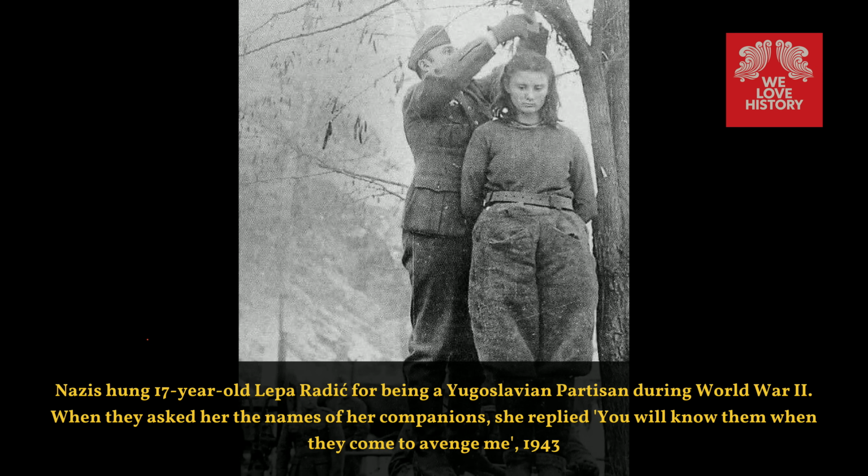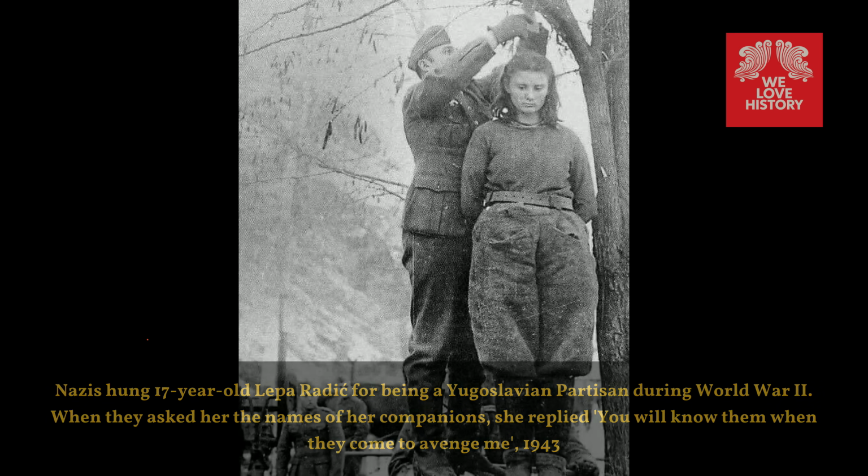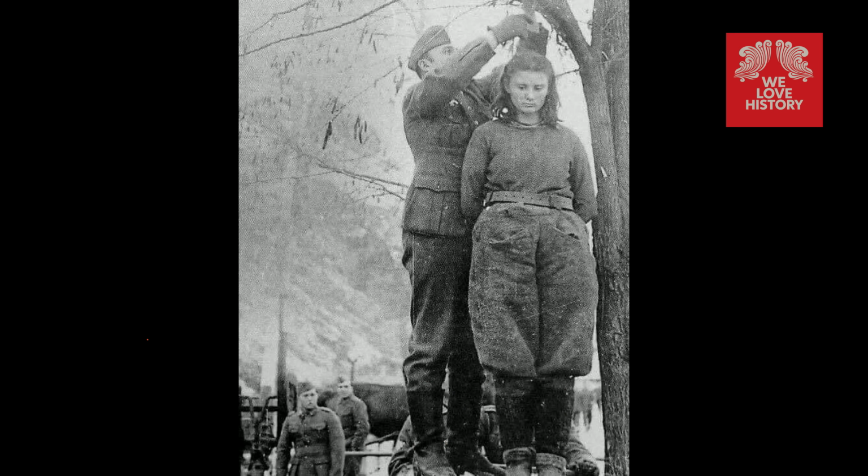Here's a pretty chilling photo. It shows a 17-year-old girl named Lepa Radic, who was executed by the Nazis during World War II. She was a Yugoslavian partisan, and they were trying to get her to give up the names of her friends. When they asked her, she said, "You will know them when they come to avenge me."